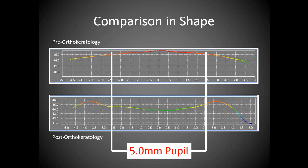Now again, let's look at the two of those cross sections, and the upper image would be the normal eye shape, steepest in the center, flattest toward the periphery. Not bending the peripheral light rays forward of the retina, actually pushing them back. However, when we do orthokeratology, we have most minus in the center and then increasing plus or less minus toward the periphery. And the idea would be this is your foveal correction, and then you're increasing plus, pushing the light rays forward of the retina.